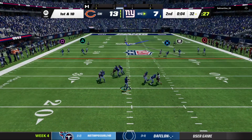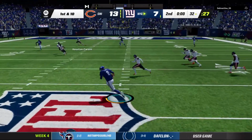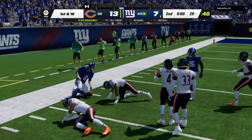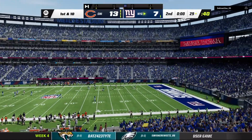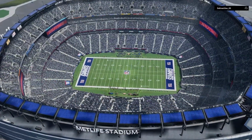Throwing on first down, Jones. And he'll go down, but not before getting this inside the 30. So we have reached halftime in what's a 6-point game at the break.